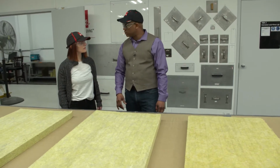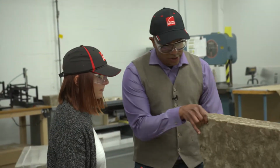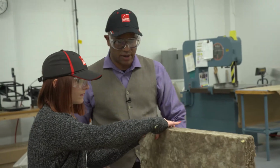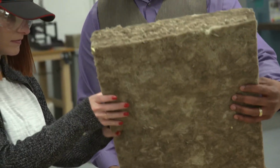Not all Thermafiber products are created equal. We need different product designs for different applications. Our light density products are designed for interior applications to ensure that our homes are quieter, more comfortable, and safer in the event of a fire in a residential zone. On the other hand, our heavy density products are better used in perimeter applications on the outside of buildings to deliver that superior fire performance that is required.